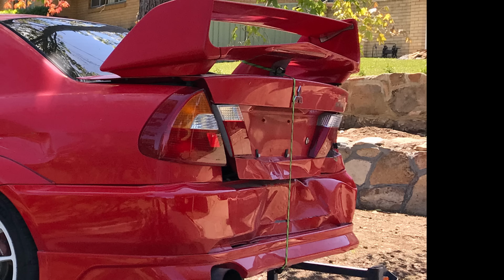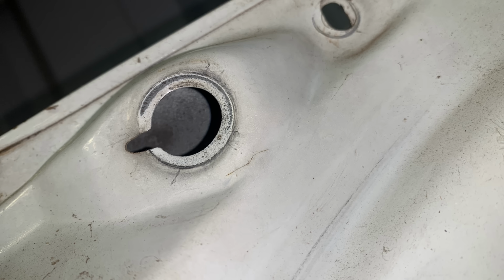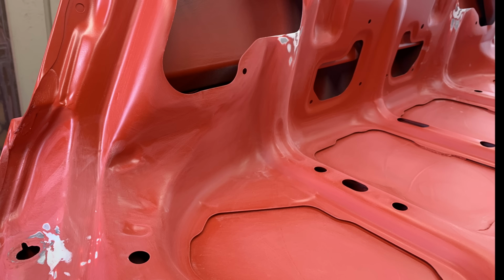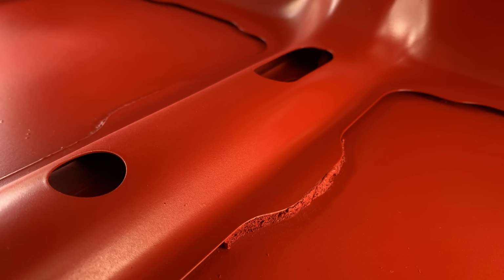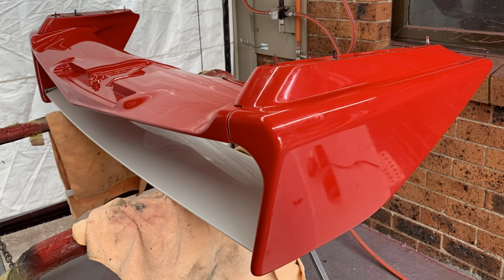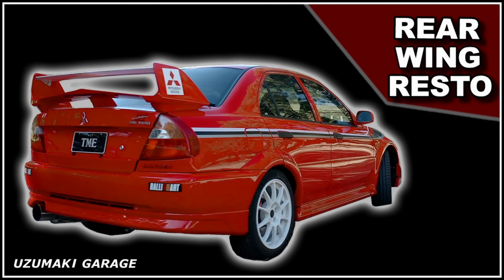Trunk lid or boot lid. As my boot lid was badly damaged, another mate of mine gave me his spare to use. It had a couple of cracks on the inside of it, as they often do, so I welded them up and painted it with a red tinted epoxy primer. I made a detailed video on that job too, including the restoration and painting of the rear wing, and I'll put a link to that video in the video description below.